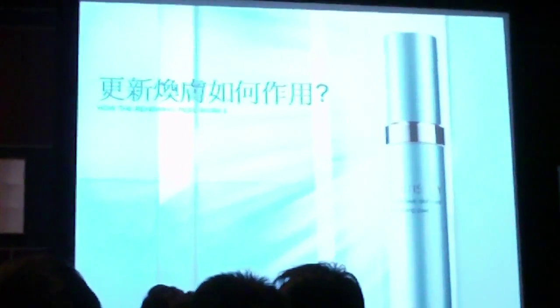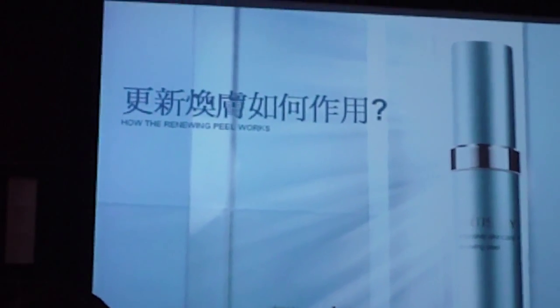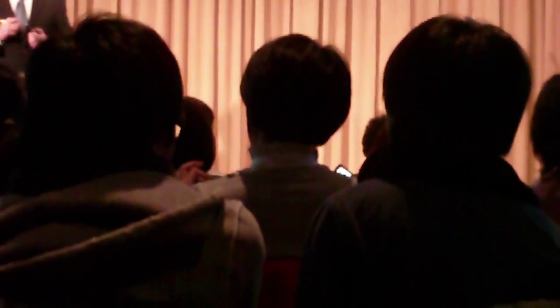So the renewing peel takes a completely different approach. What we did is say, how does the skin naturally exfoliate itself? So by what mechanism does the skin normally exfoliate? And we learned that there was an enzyme that's naturally found in the skin that actually causes this exfoliation process.